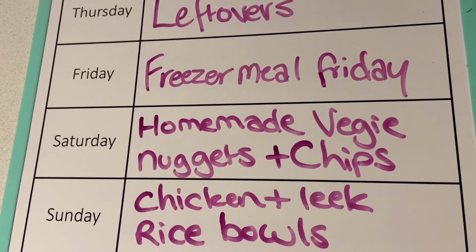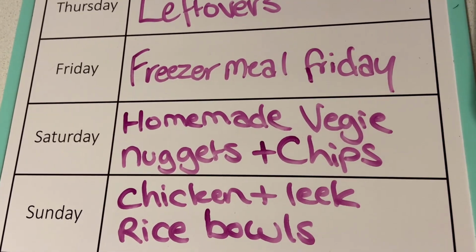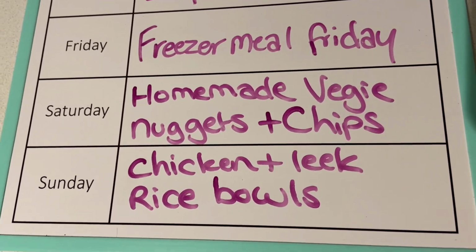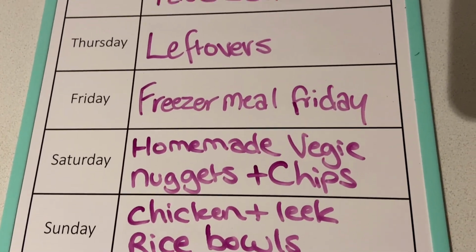That is one of the recipes that I wanted to share with you all. My kids love it and it is a new favorite in our house, so I wanted to share that one with you in tonight's video. And then on Sunday night, we're going to be having chicken and leek rice bowls. So that is everything that is in this week's meal plan.